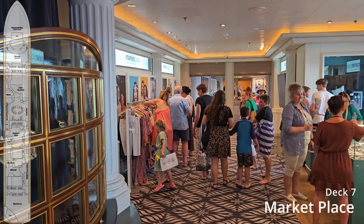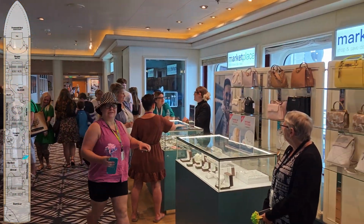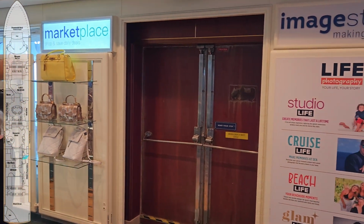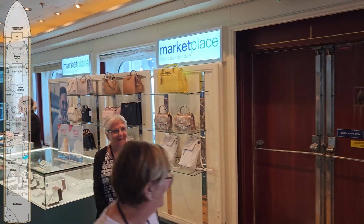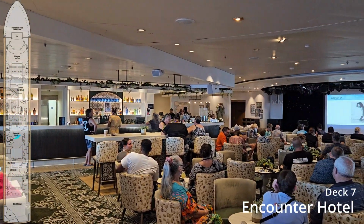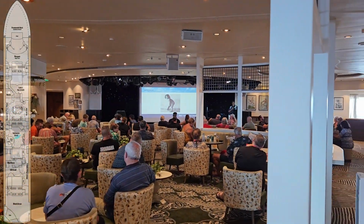We then have on starboard side, not shown on the map, the marketplace, selling different things on different days so you don't want to miss it. Next is the popular Encounter Hotel, P&O's version of the Australian pub.